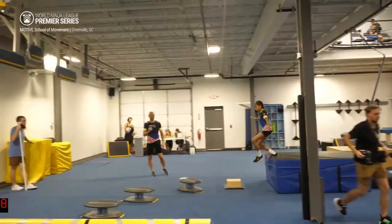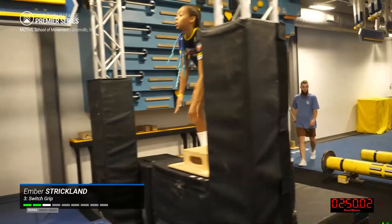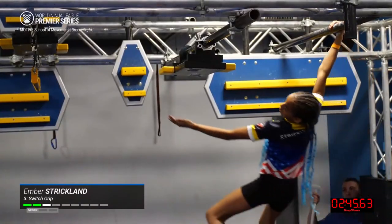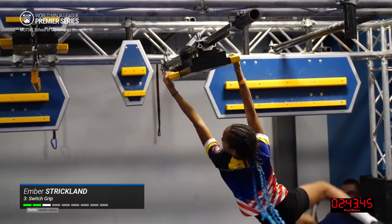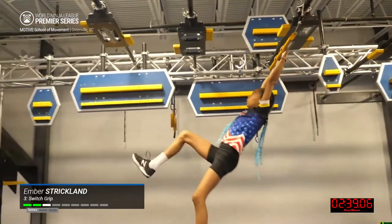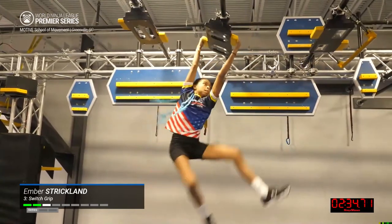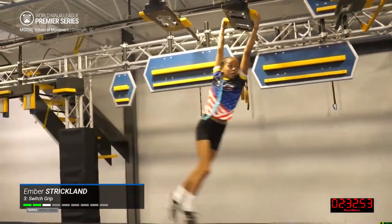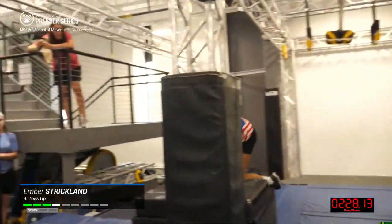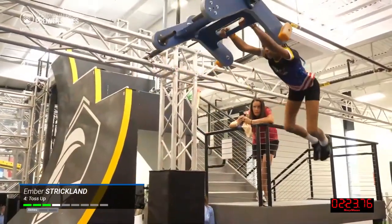And now the pressure is on as Ember Strickland is sailing through the early obstacles. Let's break down the stakes here, Mary. Currently, Kinsey Carvin is in fourth place, which means fifth place, Ayla Bertrand, is on the bubble. This does mean that all Ember has to do is clear in order to qualify for the finals. It does not matter how quickly she does it. She does not have to be faster than Kinsey. She just has to clear since Ayla missed that grab on the warped wall earlier.